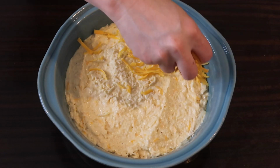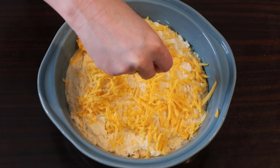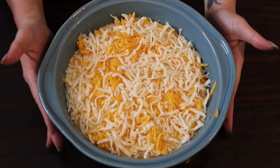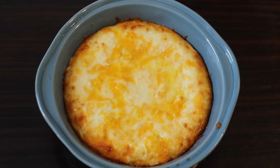I am going to top it with another half a cup of sharp shredded cheddar cheese and another half a cup of shredded mozzarella cheese. And I'm gonna pop this whole thing into a 350-degree oven for about 40 minutes. And here it is when it comes out.